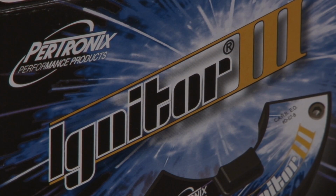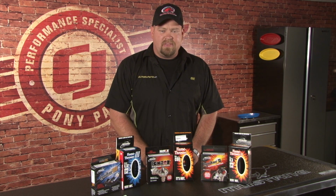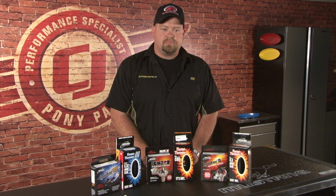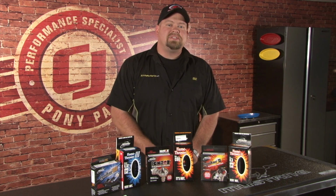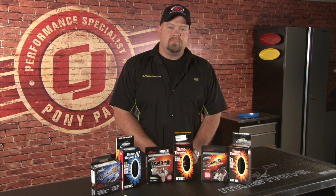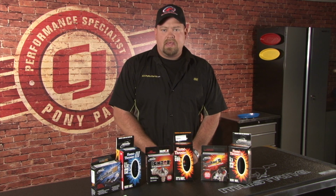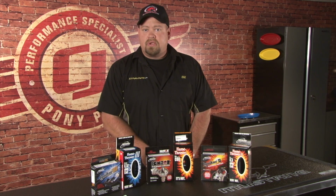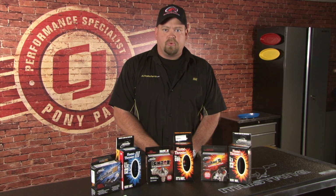maximum efficiency is necessary. To recap, the Pertronix Ignitor 1 is an excellent choice for your stock or mildly modified vehicle, providing roughly 50% more spark than your standard point system would. The Ignitor 2 will provide roughly 3 times the spark of the initial system, while also having a built-in dwell control to allow you to have smoother power at higher RPM. The ultimate performance is going to be the Ignitor 3, which will include a built-in rev control and give you approximately 5 times the spark of your ignition point system.